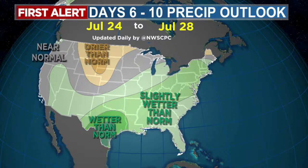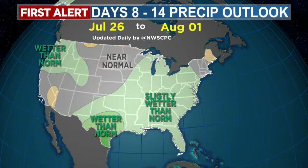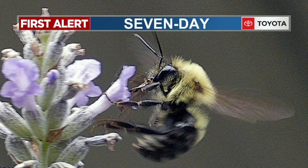Precipitation-wise, slightly wetter than normal. And then through the 1st, still slightly wetter than normal. So we are talking about near slightly below to slightly warmer than normal weather and slightly wetter than normal right on through basically the 1st of August. So no big hope that we're going to have a real wet pattern and really break the droughty conditions, but definitely have that chance of getting a little bit more rain.